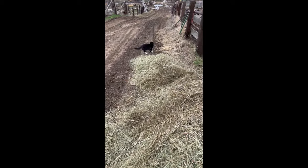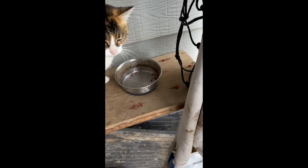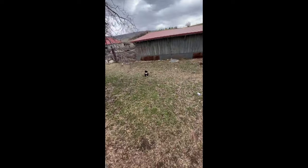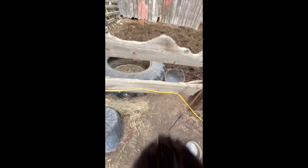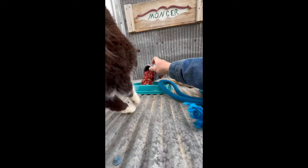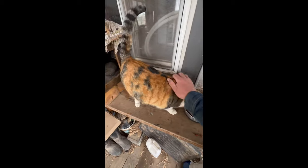I think that cat thinks it's a border collie. And of course, can't have your normal ranch day without some cat ranching. I guess I gotta feed my cat herd too. This one and this one. They're both just waiting for me. Y'all just waiting for me. They're like, dude, what about us? What about us? I got you, little buddy. Come here. To your little home there. Here you go, little homie. Get you some of that. There you go.